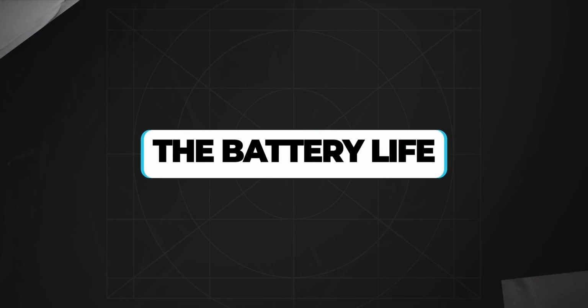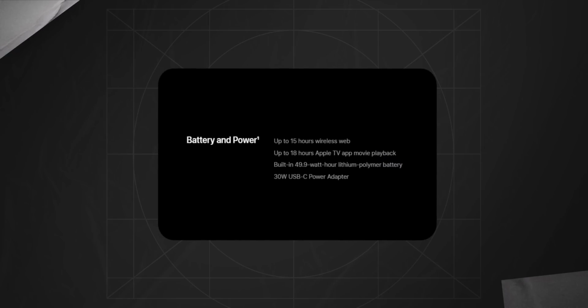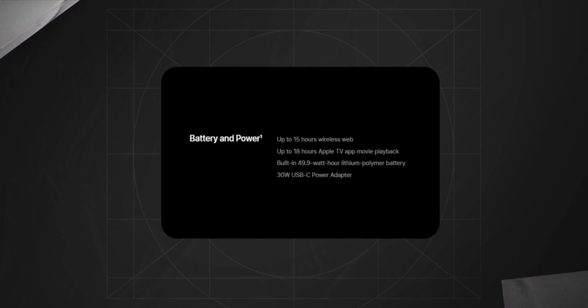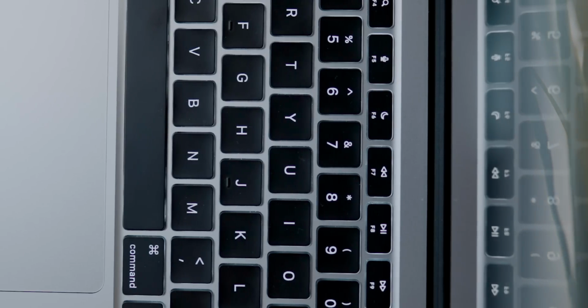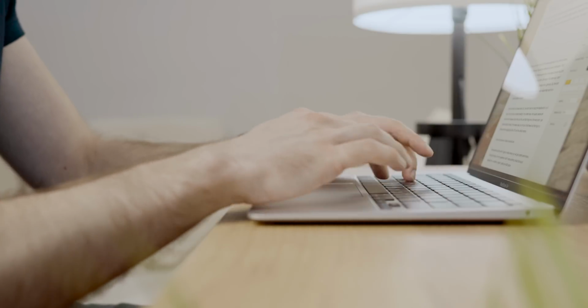What also holds its ground in 2023 is the battery life. It's still as impressive as ever. According to the official specs, this thing can last up to 15 hours of web browsing or 18 hours of video playback. And even today it lives up to those numbers. That's insane, right? I've used it for all sorts of stuff, from editing videos to watching movies to just plain old web browsing, web surfing.